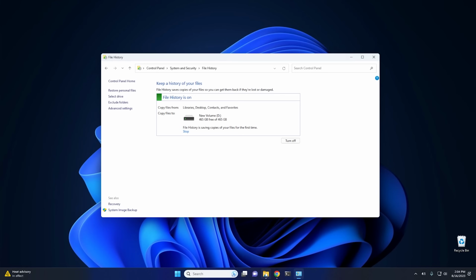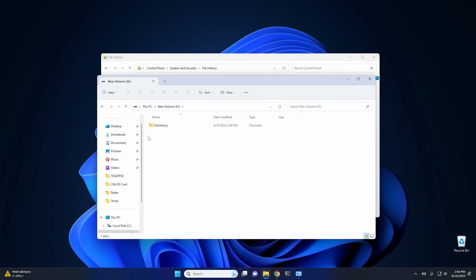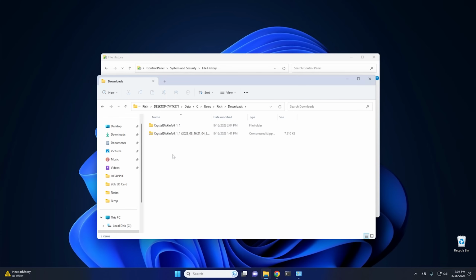And if we go over, I'm going to go ahead and open up this drive real quick. Once you do, you'll see we have a folder here called File History. And in this folder, we'll have a bunch of different subfolders, and in there, you'll have all of your data. As you can see, we'll go ahead and go into Downloads, and there's the Crystal Disk Info that we downloaded before. So as you can see, it's not hard setting up a backup.